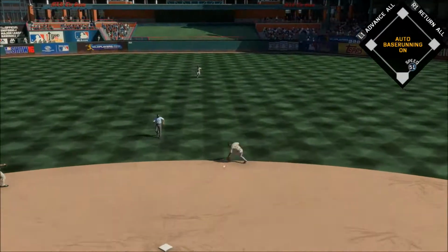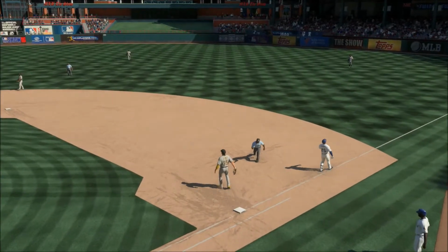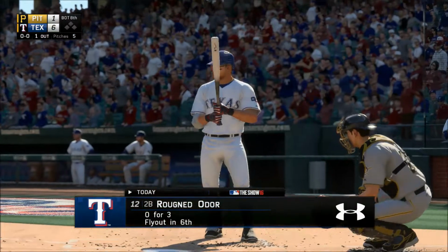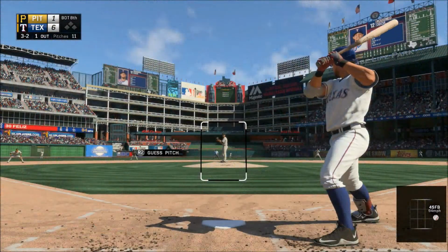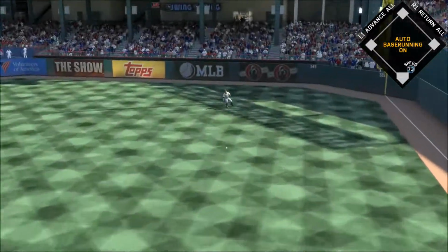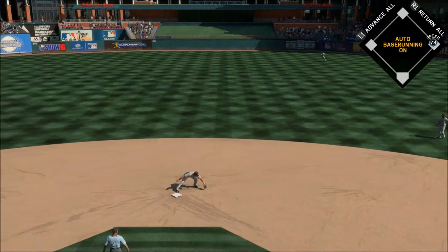Hit back up the middle. Played on the backhand. And a close play at first, but a great stretch that time as they get him by a step for out number 1. Second baseman. He pulls this one into right, and that finds some outfield grass. It's a base hit.